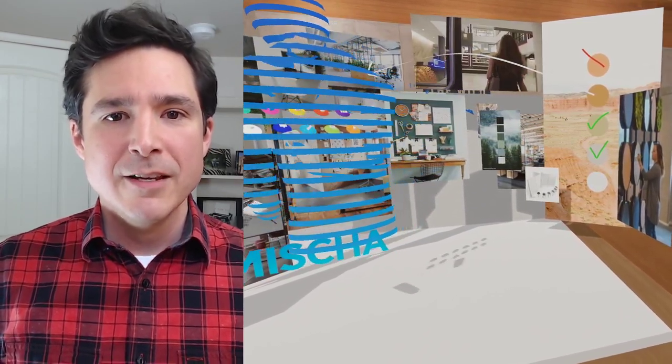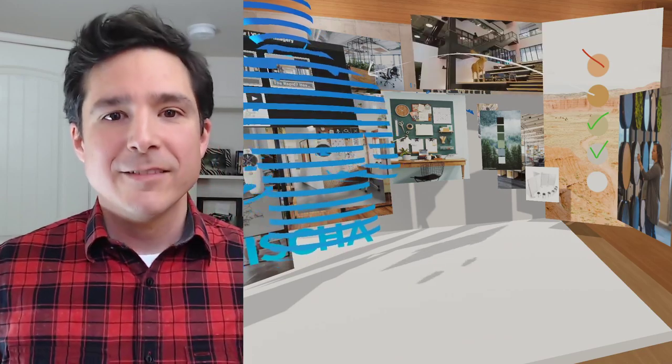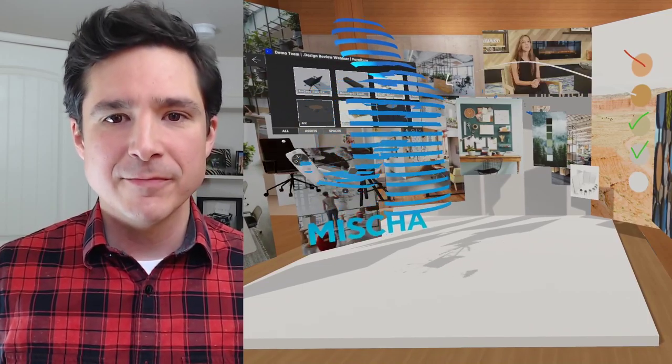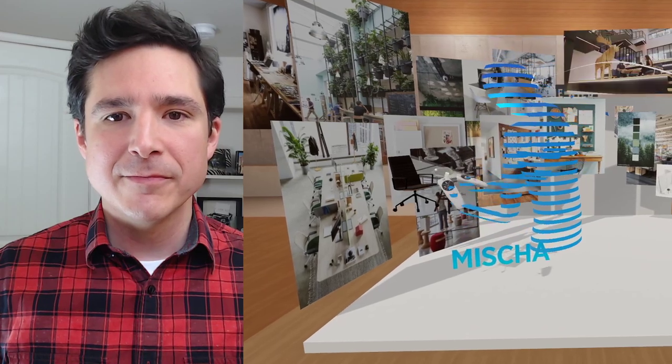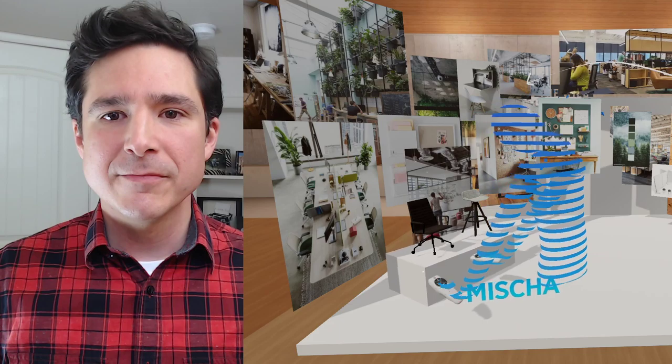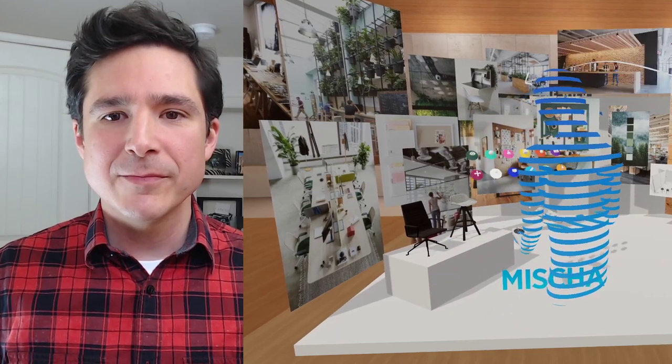Yeah. And I can also bring in 3D models. This is not just 2D. At any point here, if I have some furniture models that I want to use, I can augment this mood board even with 3D models like so. Nice.